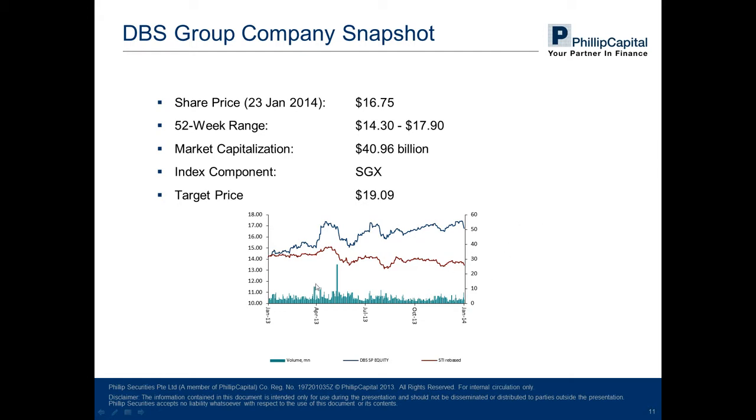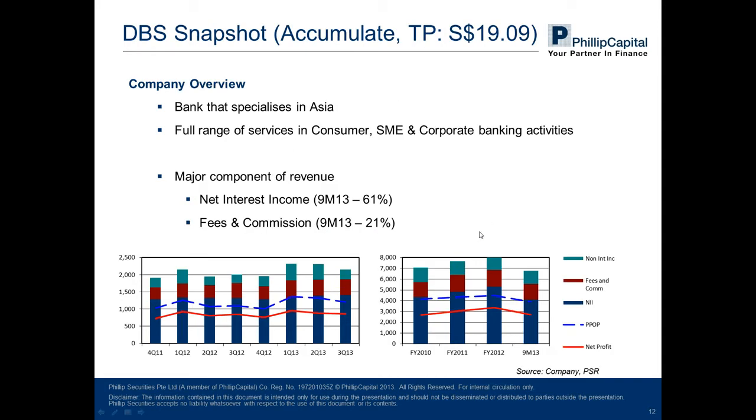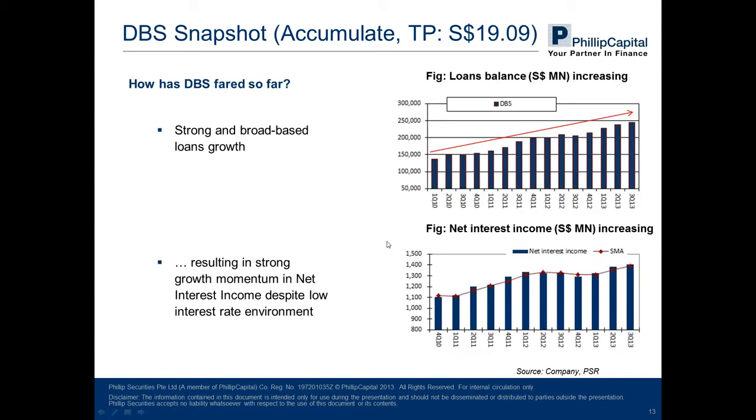Again, DBS has outperformed the STI over the last 1 year. Company overview: net interest income for DBS for the 9 months FY13 stands around 61%, about 1 to 2% higher than its peers. Fees and commissions are about 21% of its total revenue. How has DBS fared so far? Strong and broad-based loans growth across the various loan mixes, as you can see over the last 3 years, and this continues to drive a strong growth momentum in their net interest income despite a low interest rate environment.